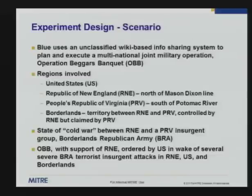So Blue is using an unclassified wiki-based information sharing system. We're planning this multinational joint military operation called Operation Bigger's Banquet. We love acronyms in the Washington, D.C. area, so you'll see lots of them throughout the presentation, but we try to spell them out.